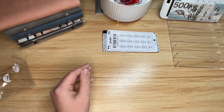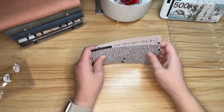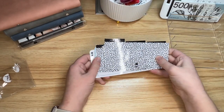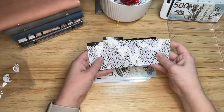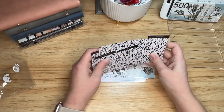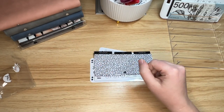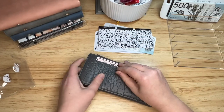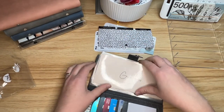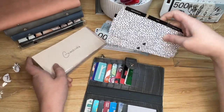And then I also ordered these cash wallet dividers. So I've got groceries, gas, spending, and miscellaneous. So actually I'm itching to use them now. So we're gonna put them in, even though I haven't officially budgeted for gas yet. Okay, how am I gonna do this?